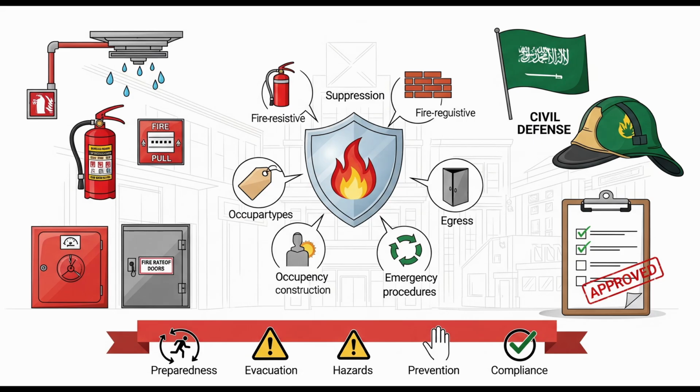Like sprinklers. Sprinklers are a prime example. The automatic sprinkler system is specifically defined as that integrated network of pipes and sprinkler heads, connected to water, designed to engineering standards. Then there's the automatic smoke detection system, smoke detectors designed to sense smoke particles and sound an alarm automatically. Early warning is critical.